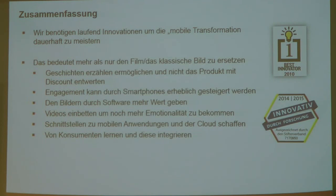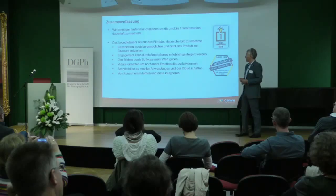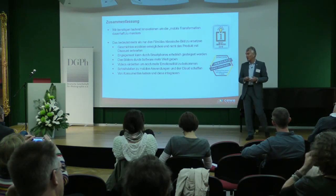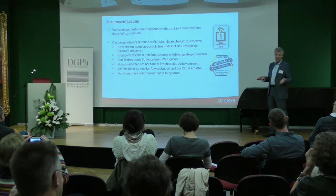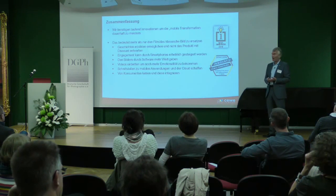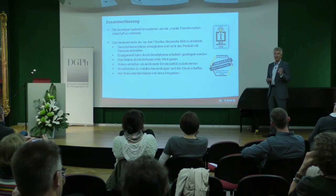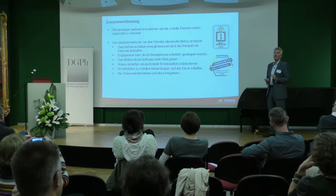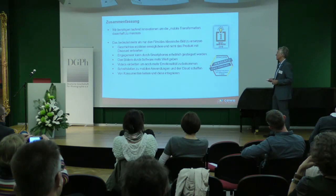We can give more value to files by turning them into prints. Possibility is videos, getting videos involved, because we know a lot of innovation comes from video. We as finishers have to link to all of the major cloud suppliers in order to do that. And very important, we have to learn from the consumers. So innovation is done at least 50% from our consumers, learning from them, asking them, talking to them.